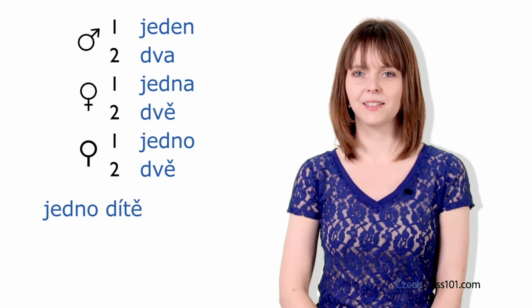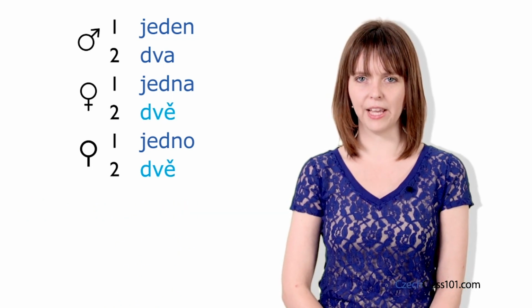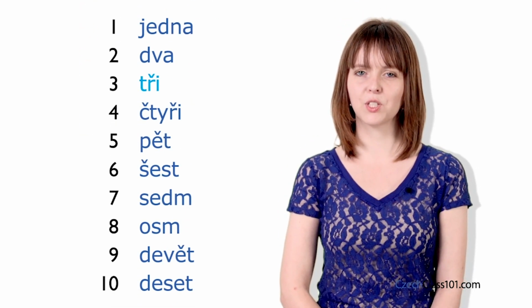1 and 2 are the forms for counting neuter nouns. For example, 1 dítě meaning 1 child, 2 děti meaning 2 children. Notice that 2 is the form for feminine as well as neuter nouns. Other numbers starting from 3, which means 3, do not change their forms depending on gender.